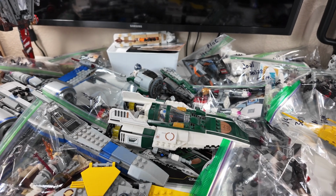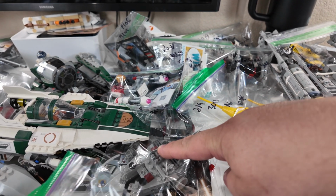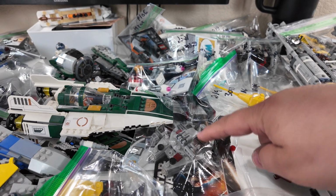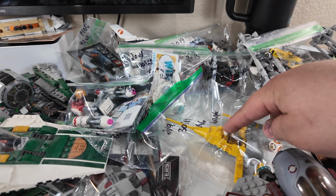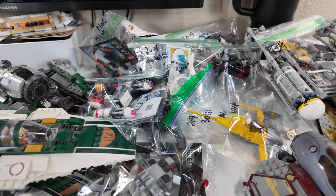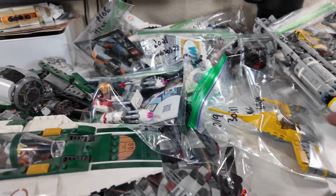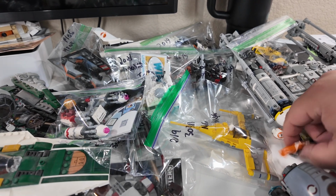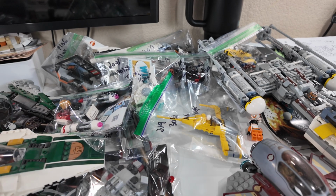We have a bag of extra parts. Here we have a Millennium Falcon from 2018. This is the one with Chewie, not the 2020 with Han, but this is worth about $8. Here we have a Naboo poly bag from 2019. This one's about $3. We have two random minifigures. One's right over here, and the other one, I don't know where he went, but it's a Poe Dameron minifigure. Oh yeah, right here. Between those two minifigures is about $9 combined.